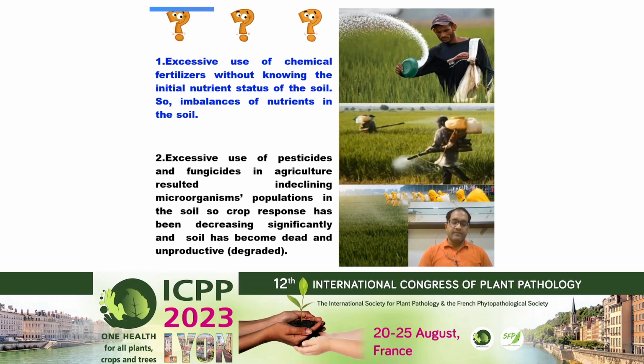For example, in the state of Punjab, around 246 kilograms of fertilizers per hectare are used in comparison to the national average of 135 kg per hectare. This indiscriminate use of agrochemical fertilizers has taken a toll on our environment, resulting in irreparable ecological damage, soil infertility, and toxic food chains in India.